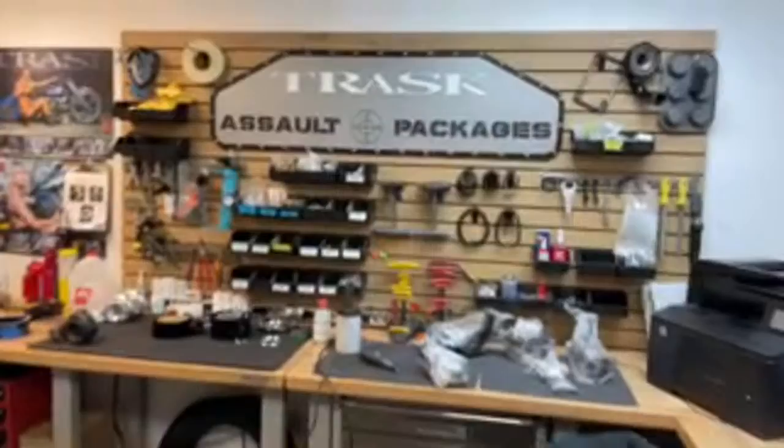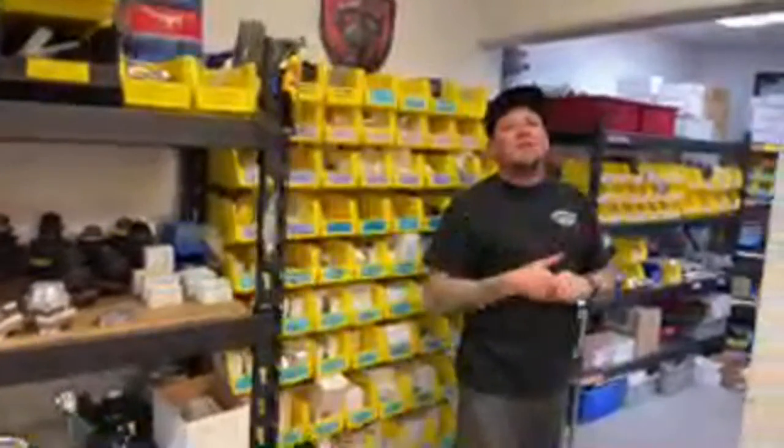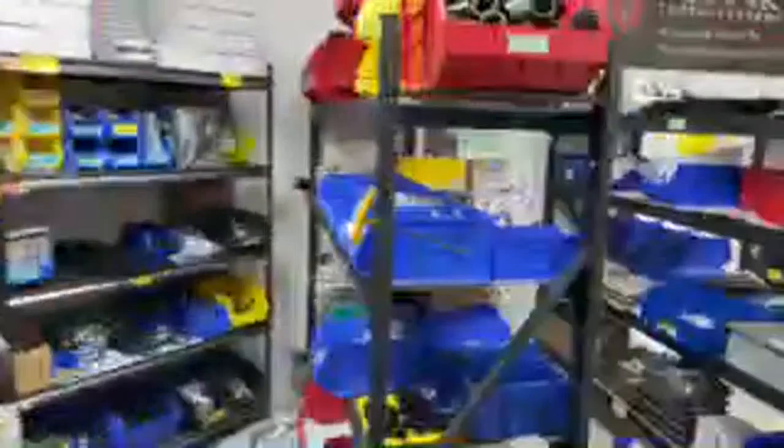Just a little turbo shop. That's where we do all our assembly. This is where we bring a turbo. The orders come in, and then the guy that assembles them here, another guy that assembles them back here. So we buy lots of Garrett turbochargers.